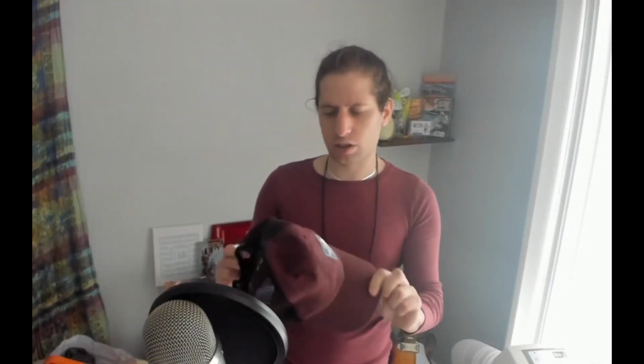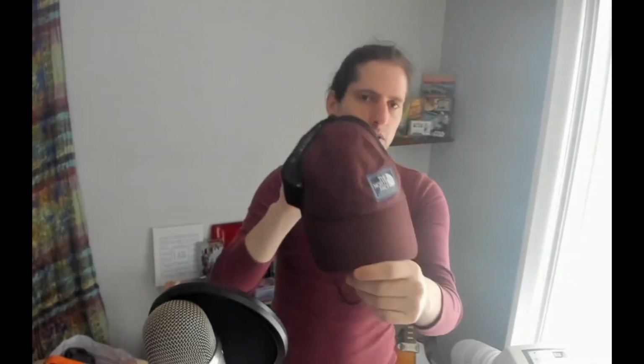Don't quote me on it. Again, I'm just an idiot on the internet. Next up, I think I only paid a couple bucks for this at most. This is just a simple North Face trucker hat, a very simple snapback style. Probably will sell for 15 or 20 bucks. No reason not to grab it.